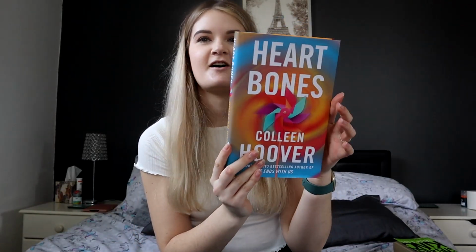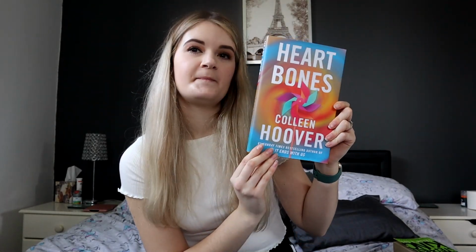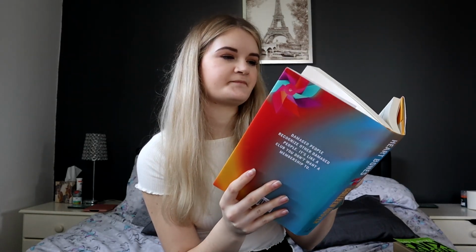And I also got one more Colleen Hoover book, which is Heartbones, and this is a hardcover. So I don't think they've brought a paperback version of this out yet. And I prefer this cover to the old cover. The old cover had skulls on it, and I prefer this. It's just a little bit more bright and colourful and I like it. And I've heard that this one's quite a good summer book, so I think I'm going to read this over the summer. I've nearly read all of Colleen Hoover's books, so I'm excited to get to this one as well.